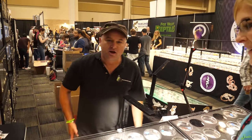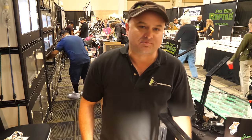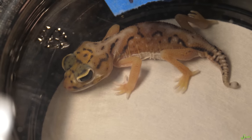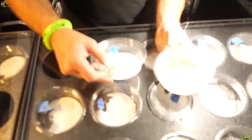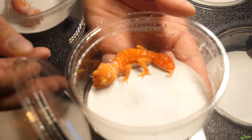My name is Tom Wood from Secret Laboratory Geckos. My primary focus always has been knob-tailed geckos. There's a lot of different species and different locales and morphs of the same species. But these are some of the albinos that I've been working with. Oh my gosh, those colors are so beautiful. Yeah, they don't even look real.